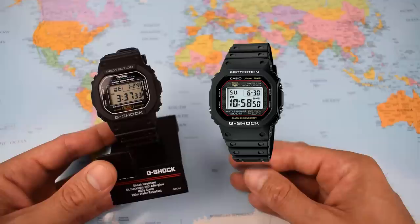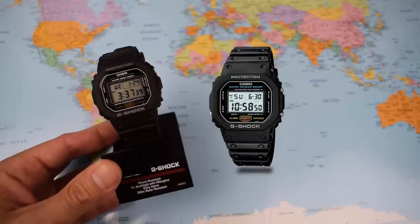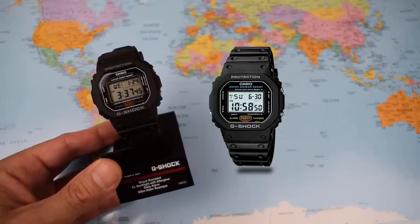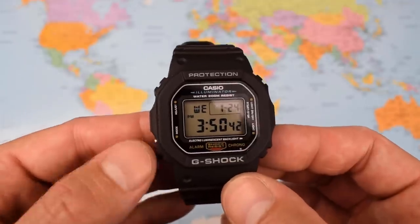I call it a classic, I call it an icon. This is the first G-Shock here on the right from 1983. It doesn't look very different to the current model, does it? This is the first of the 5600s from the mid-80s. They just haven't changed this design in 35 years because they haven't had to. It is genuinely pretty close to perfection.